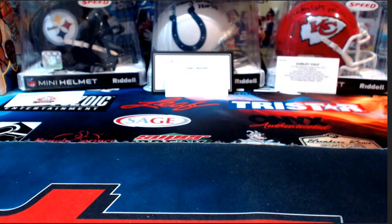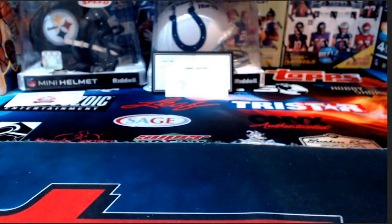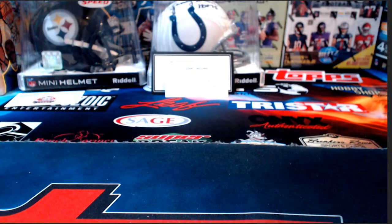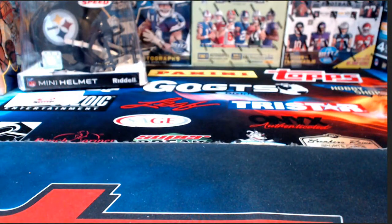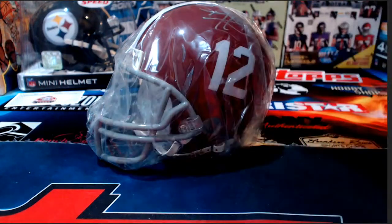All right. Kansas City Chiefs have a Curly Culp. And then we've got the Dolphins and a little Ricky Williams for the Miami Dolphins. All righty, let's get that one labeled up. Then the Colts and Lenny Moore. Two more to go. They're both Steelers. One of them on a collegiate signed helmet, but an active current player, so goes to current team. And that, of course, is Minkah Fitzpatrick, who is a Pittsburgh Steeler.